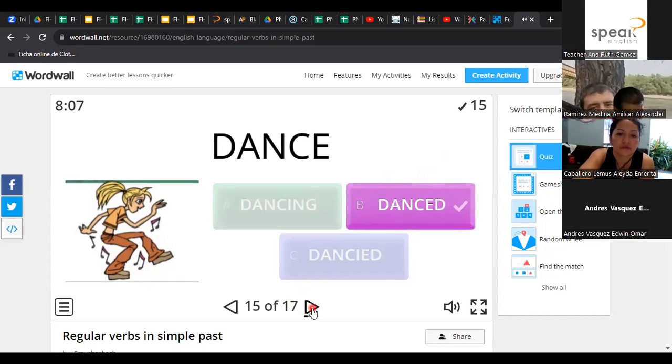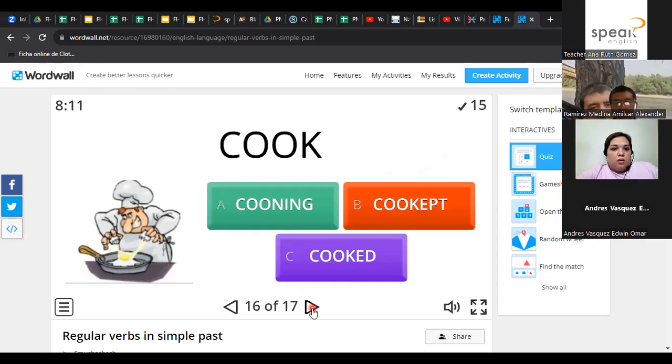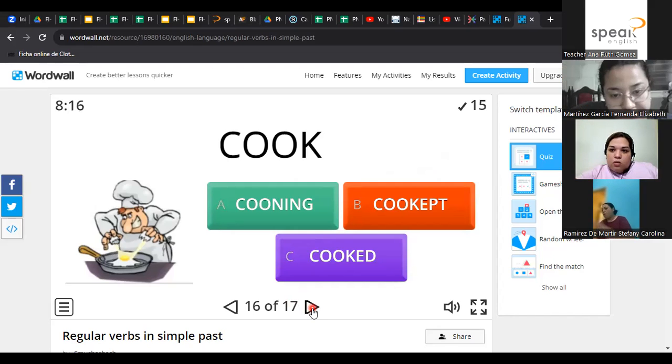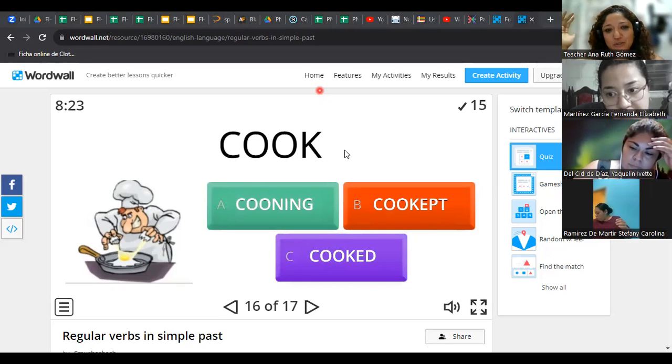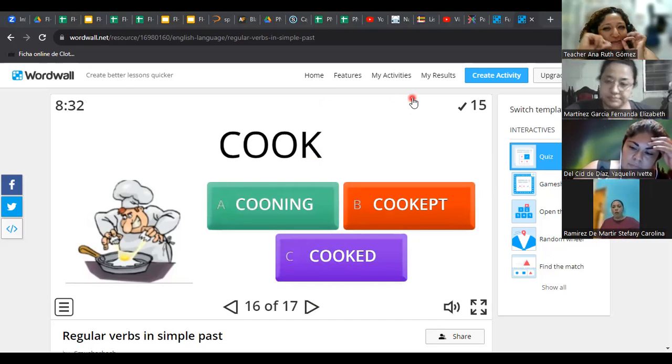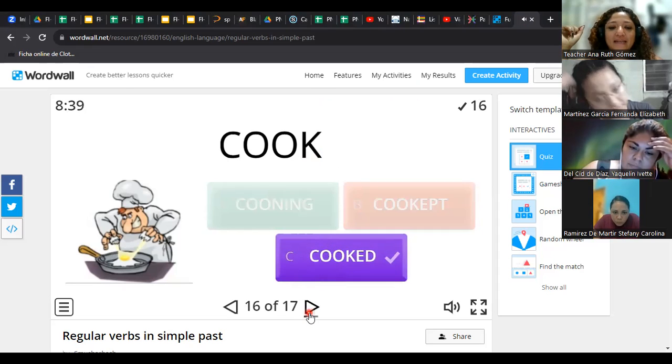What about the next one? Letter C. Cook. And how do you think we pronounce it? Cooked. Excellent. It is nice because you don't know the rules yet, but you already know how to kind of pronounce the verb, so that is something really great. All right, it is cooked. Okay, what about the next?